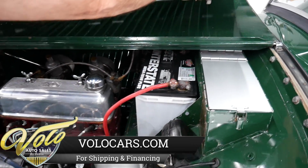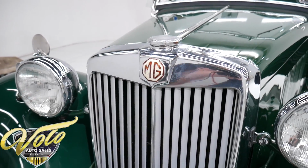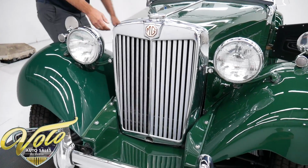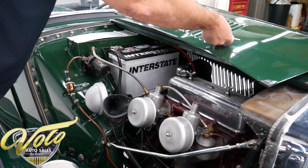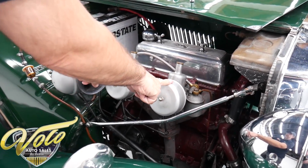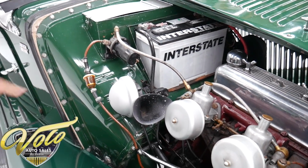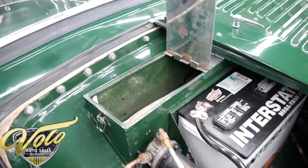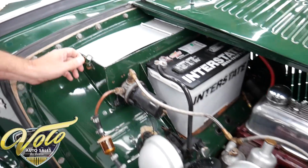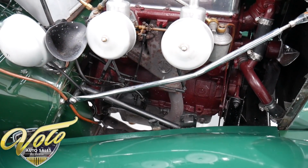Let's open up the other side real quick. The old 4-cylinder motor has twin carburetors, stainless steel braided line. It's got dual horns. So there you have it. Good running little engine.